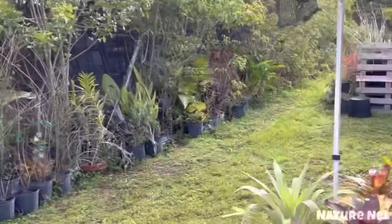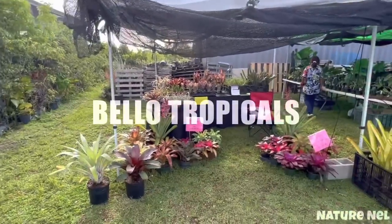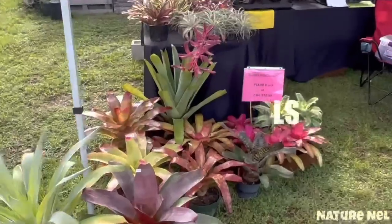You guys got to see his pots. They're awesome. Now this, what was the name of this booth? I forgot. He told me. There's nobody here right now, so we're flying solo. I'm not sure either. Well, they do have beautiful bromeliads.